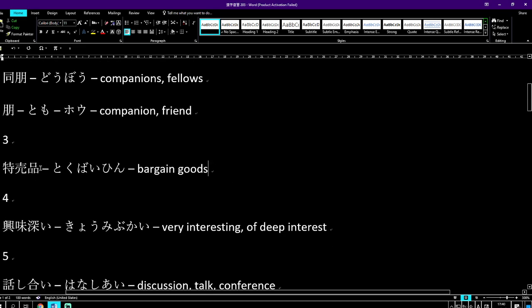Tokubaihin are bargain goods. Toku on the left side are special. Bai in the middle is to sell or for sale. And hin on the right side is goods. So specialty sale goods are bargain goods. Tokubaihin are specialty sale goods or bargain.